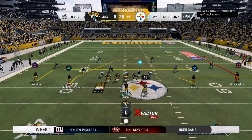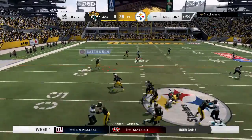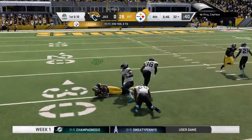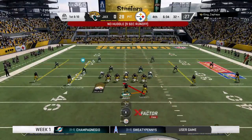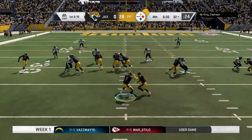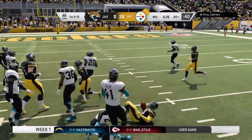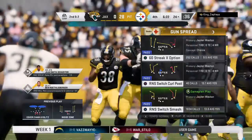On play action, Rosen. Firing quickly here, and that's complete. And he gets this inside the 35-yard line. The Steelers pick up 15 yards there for a first down. They'll run on first down, Samuels, and the result here, a pickup of 8, leaves them with 2 to go on 2nd down.